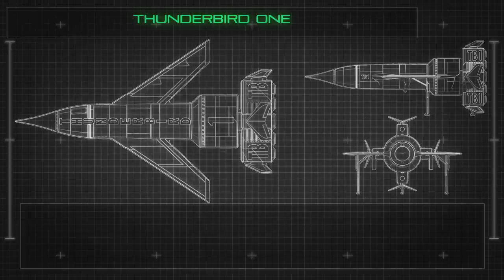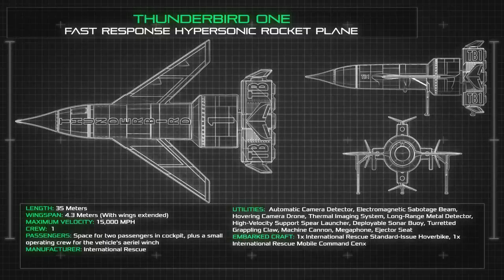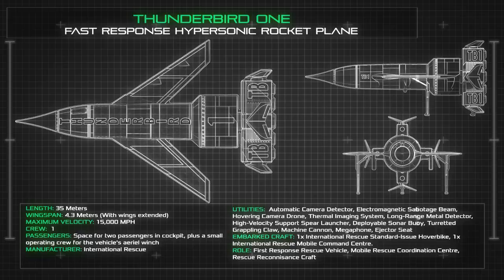Measuring 35 meters in length with an extended wingspan of 24.3 meters, the sleek airframe of Thunderbird 1 has more in common with a spacecraft than most of its airborne contemporaries, propelled by four variable cycle gas turbine engines and four booster rockets. Thunderbird 1 is able to reach a sustained velocity of 15,000 miles per hour, allowing the craft to circumnavigate the globe in less than 2 hours, reaching the site of any emergency far more quickly than most conventional responders.